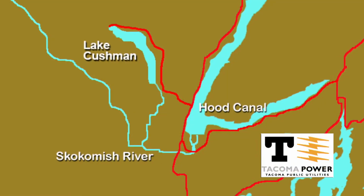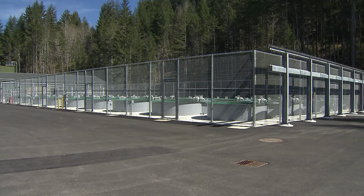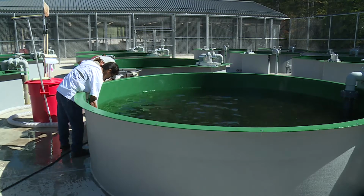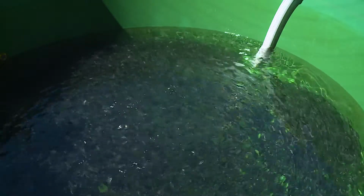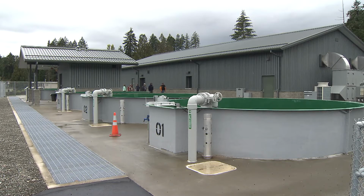Tacoma Power's pioneering efforts to establish and restore salmon and steelhead on the North Fork of the Skokomish River at the Cushman Hydro Project in Mason County have just been honored with a 4th national award. The National Hydropower Association recently honored the utility with an Outstanding Stewards of America's Waters Award for 2 new fish hatcheries. The hatcheries were recognized for their innovative design and fish rearing management techniques.